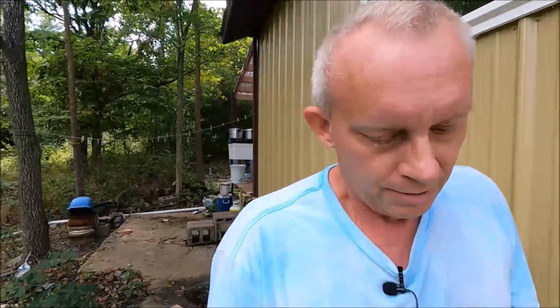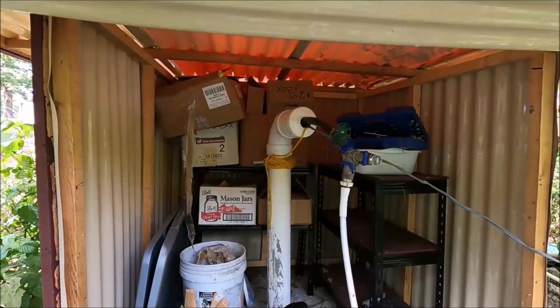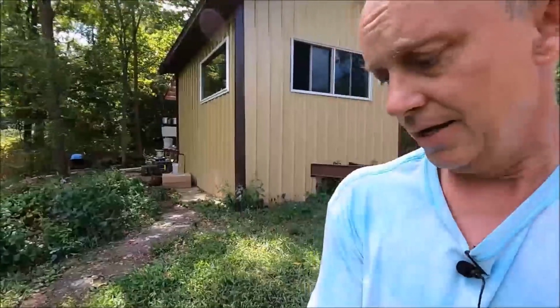These jars aren't new. We got them at yard sales and different things, so we've got them stored here in the well house just because they need washed and scrubbed, not just, you know, rinsed off. But we got boxes and boxes back there of different mason jars, canning jars that we are going to use. I'm going to have to use some of these tomorrow for the chicken broth. And that'll give us almost a year's worth of canned food.